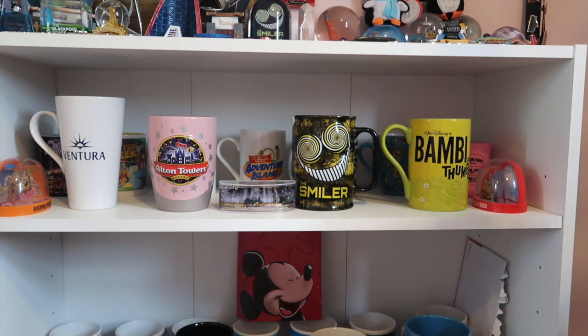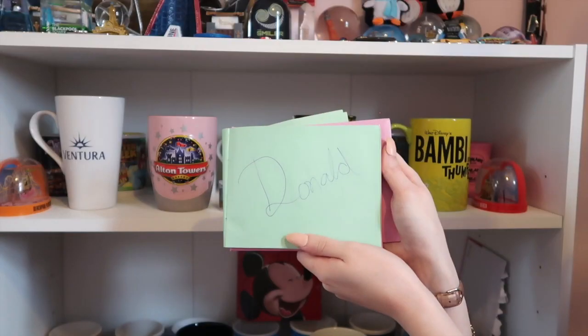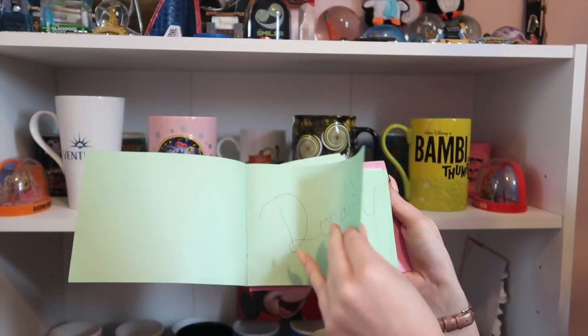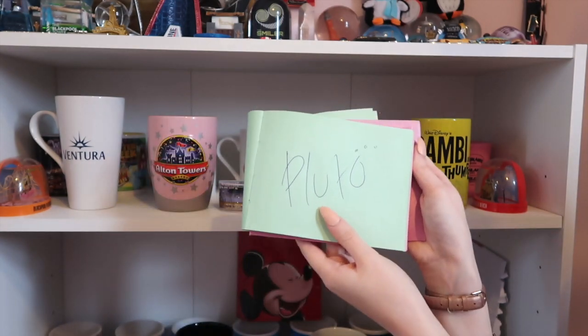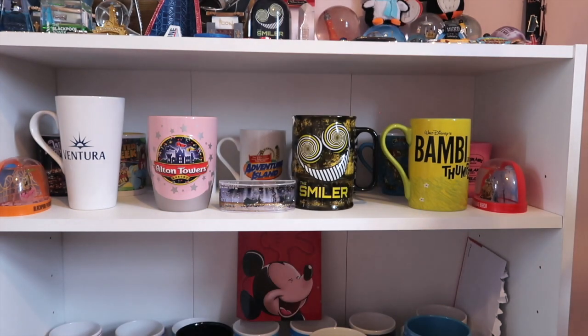Oh my god, look, it says at the top, my trip to Disneyland Paris. I've got Donald Duck. Who else have I got? I've got Pluto. I've got Mickey. Like, oh my god, I haven't looked at this in ages.